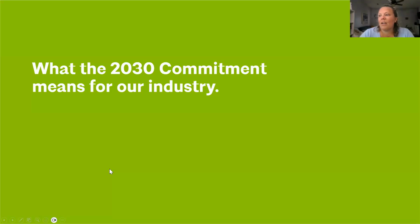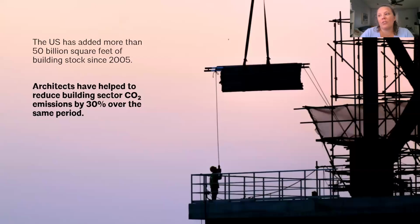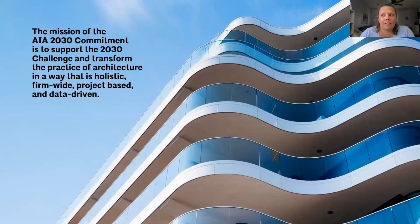So what does the 2030 commitment mean for our industry? The US has added more than 50 billion square feet of building stock since 2005, and architects have helped reduce the building sector CO2 emissions by 30% over the same period. So while the building stock is growing, we are not necessarily growing our emissions, and that is wonderful, and that means we're being successful. Our 2030 commitment is to support the 2030 challenge that was issued by Architecture 2030, and our goal is to transform the practice of architecture in a way that is holistic, firm-wide, project-based, and data-driven. We're going to get back into how we actually address that on a project basis in a minute.